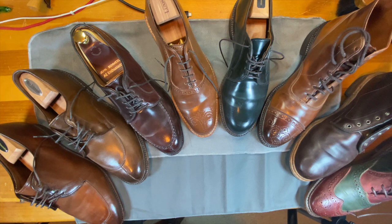Not to the same standards of some of the other brands that I've started to really enjoy and go after over the last few years, but really very well-made shoes, and shoes that last. I've had seven pairs of Allen Edmonds that I have had remanufactured so many times that they no longer fit. And I think that is an interesting thing.